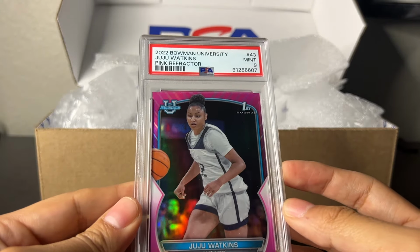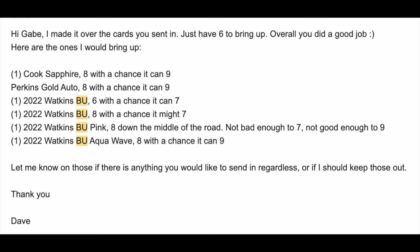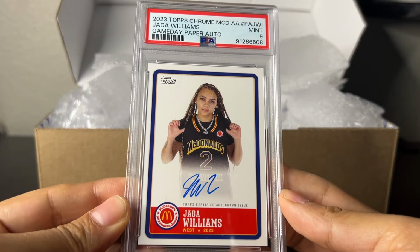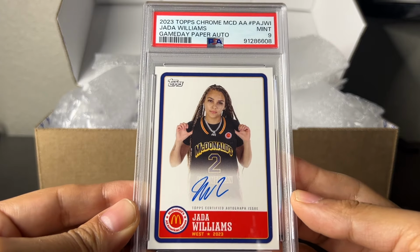I think I sent a blue, or no, it was a teal wave refractor, and that one I think DT said was probably going to be an 8. It wasn't good enough for a 9 and not bad enough for a 7. So that sucks. All right, this one I was really bummed about. If there was one card that I really wanted to get a 10, it was this one.